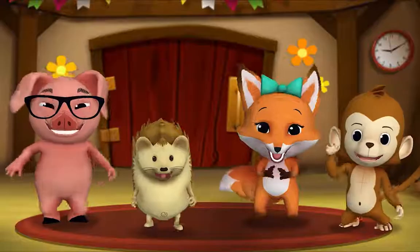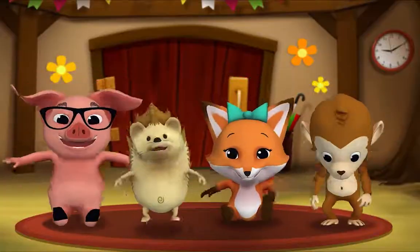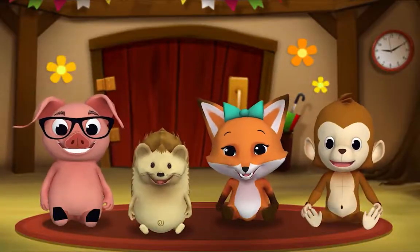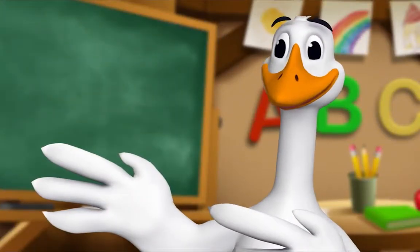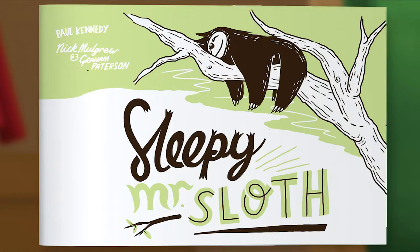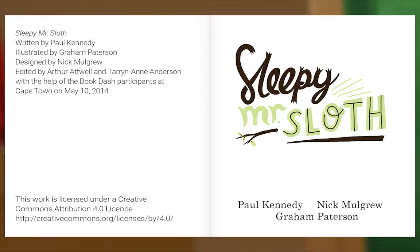It's story time! Gather round, everyone. What book are we reading? We're reading this one. It's called Sleepy Mr. Sloth. Mr. Sloth wants to find a good place to sleep. Let's see if he does. Let's begin. Sleepy Mr. Sloth. Written by Paul Kennedy. Illustrated by Graham Patterson. Designed by Nick Mulgrew.